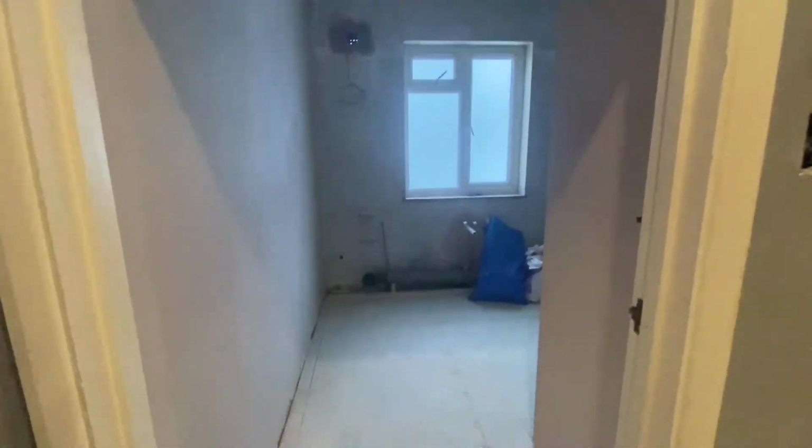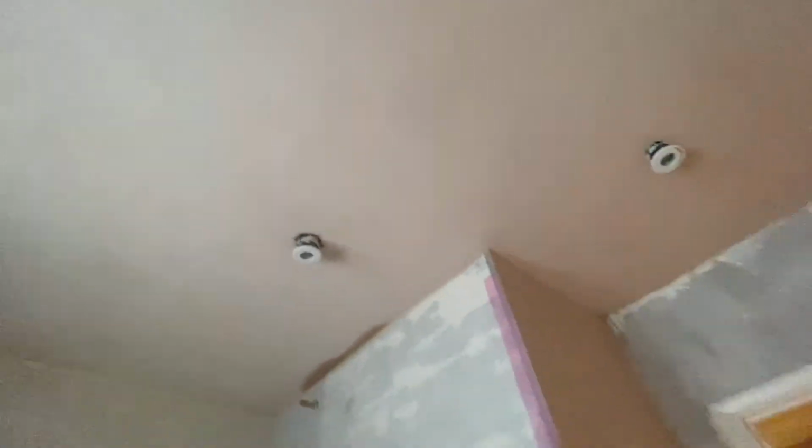End of day 6 and the plasterer has been in. Look at these beautiful walls. It feels like silk. He did this wall, he did the ceiling, 2 walls, oh 3 walls, and the side here. A lovely, lovely finish on the plaster.